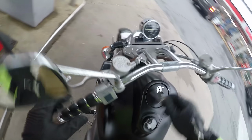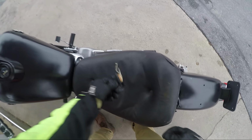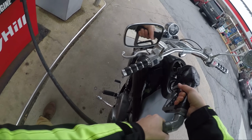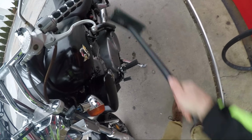Alright, let's see. Hope it starts up once we put some gas in it. It's the weirdest thing right there. Oh no! Oh no! It's dumping all over the place. This place doesn't have any rags. Oh, gross. The paint doesn't come off.